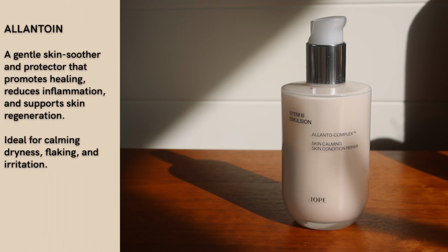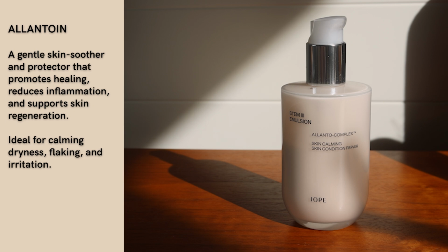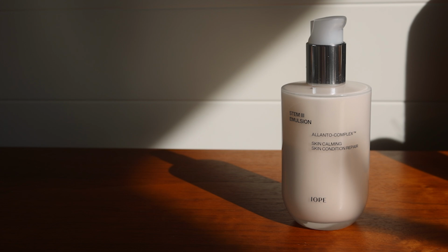Next ingredient is Allantoin. This is a nice and gentle skin soother and protector, and really promotes healing in the skin. It reduces inflammation, so if you have any red skin, and supports the healing as well. So if you have dry skin, flaking skin, or irritated skin, this works very well.